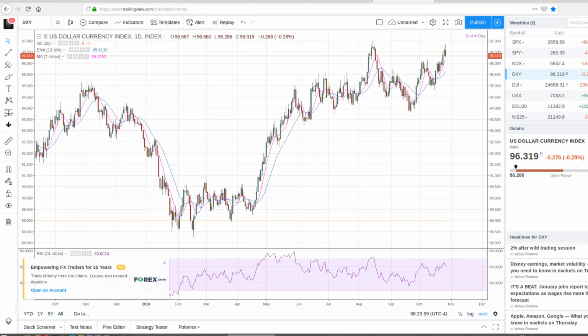Moving over to the dollar, it has actually been kind of strong. The economy is doing pretty good in contrast to what a lot of the people are saying. Jobs are up. Inflation is stable. The Fed is slowly raising interest rates, where it had kept them artificially suppressed for a very, very long time. And when they start raising interest rates, that means they're confident in the economy.